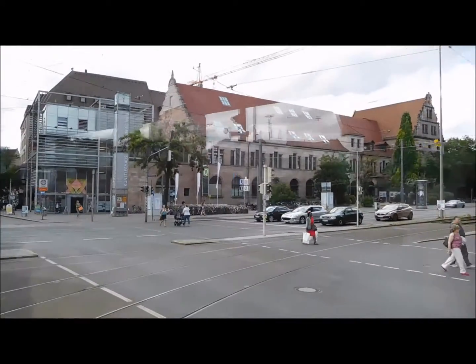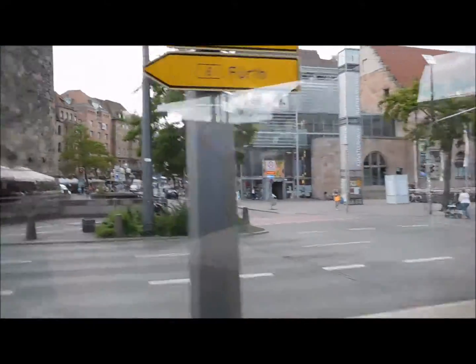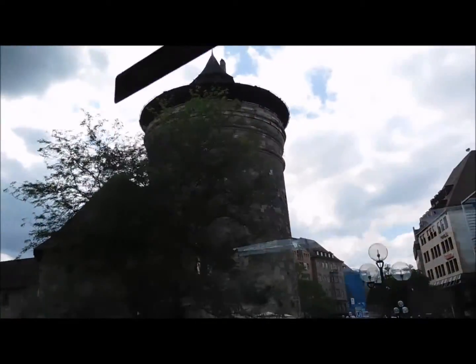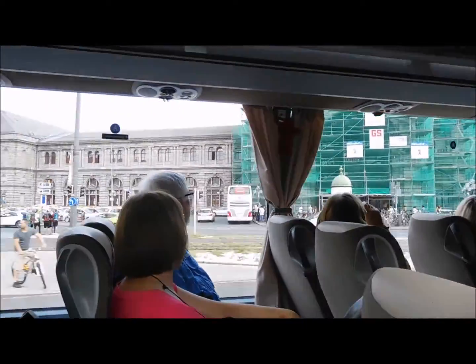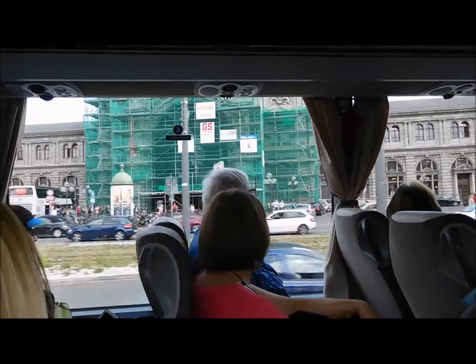And you see this massive tower. It's original. It was finished in the 1300s and rounded in the 1500s. And below it is the wall from the 15th century over to the right. But look over to the left. Despite the scaffolding, you can see the imposing neo-Baroque facade of the central railway station.